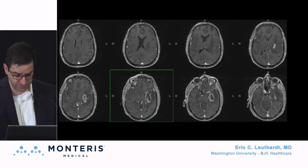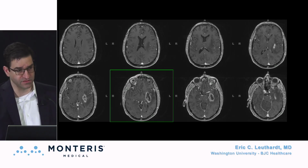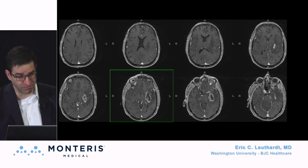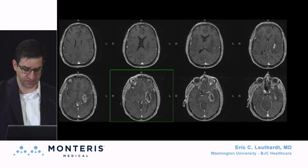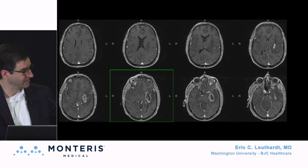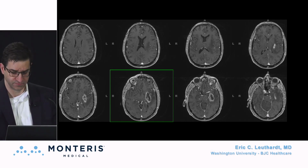So he presents with this kind of insular, enhancing mass that looks obviously worrisome for a high-grade glioma. Now, that is something you could go after with open surgery. It's in the temporal stem, you'd be a little bit worried about it, but rather we decided to treat it with laser. And when thinking about this, you can see that it's ovoid, so we want to treat it down the long axis of that tumor.